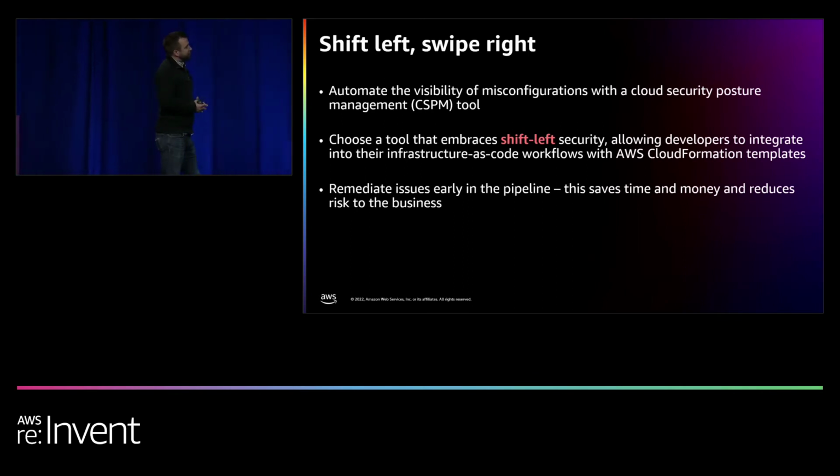And as these tools have evolved over the years, it's followed industry trends as well, where you're not really going into the cloud and configuring things manually. Most organizations, as their maturity in the cloud grows, are using infrastructure as code. Infrastructure is defined in code. So moving that CSPM further towards the developers becomes important as well.